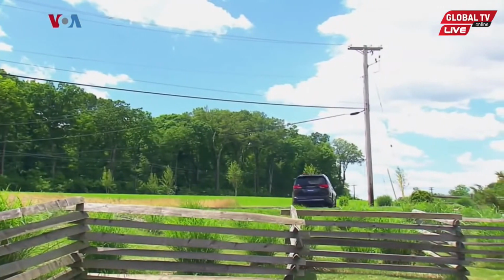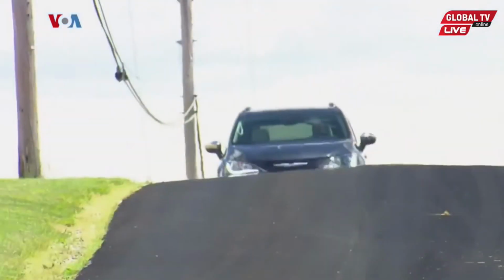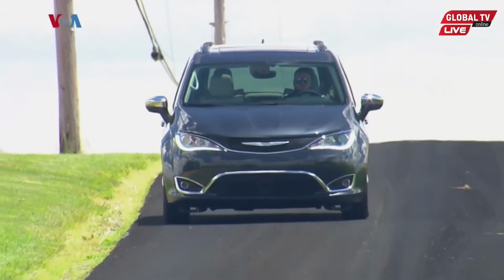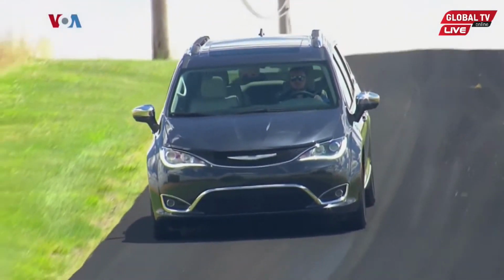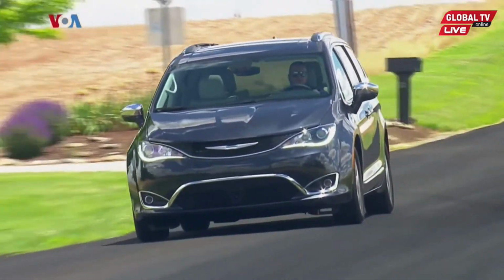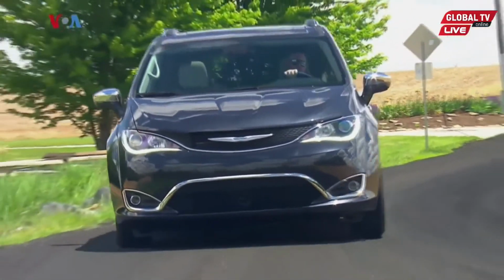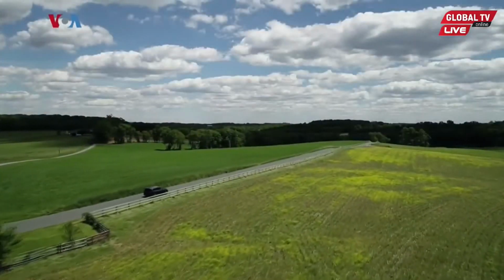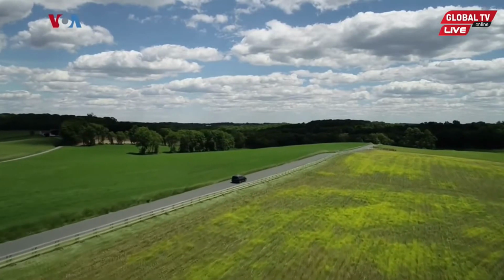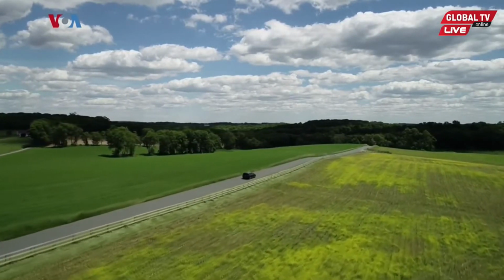Like most modern hybrids, changeovers between power sources are relatively seamless, with more audible cues than physical ones, as you can definitely hear the V6 when it fires up. We'll also give a shout out to the CVT transmission. CVTs are rarely a favorite of ours, but here we much prefer its smooth operation over the standard Pacifica's sometimes clunky 9-speed automatic.